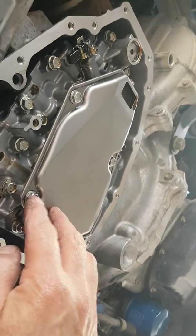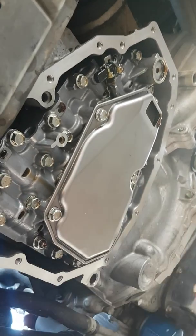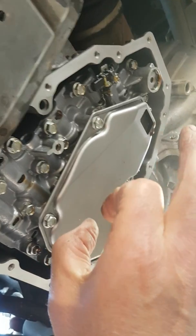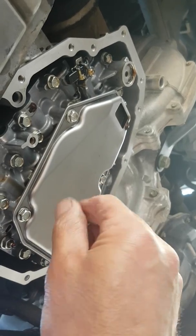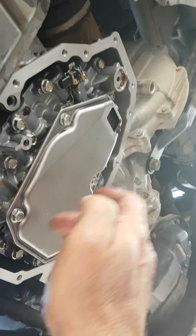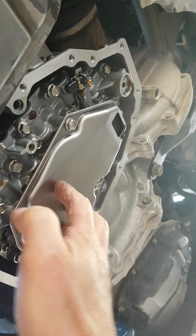Got 3 bolts, 10 millis, 10 millis on it. You take it out, and there's a neck that goes to the slot, with an O-seal. You take that one, and when you put it back after cleanup, lubricate it with the tranny oil, slide it in there, and tighten up these bolts, and that's it. And you're all done with that one.